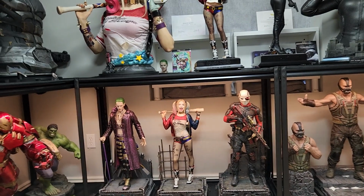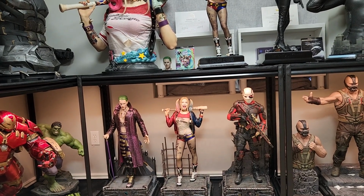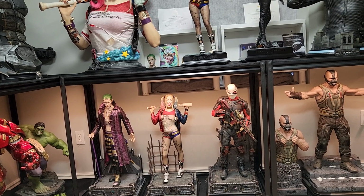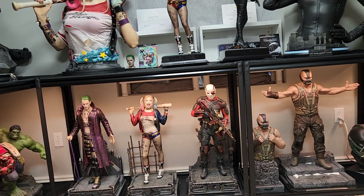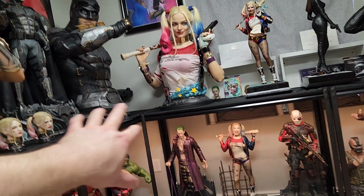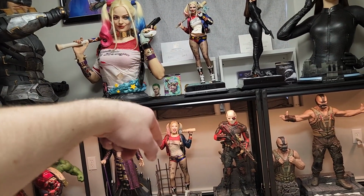Because I sold my Justice League suit, and the BVS suit is arguably the best Batman suit ever, and that statue is actually quite amazing, and I think that would actually look really good there and have the matching base. So that's another one to consider, the BVS Batman right there. Granted, it does give me 2 Batmans. However, they're different suits, where this is the exact same look of Harley.